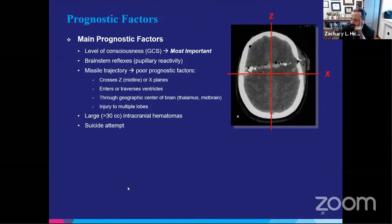So in terms of prognostic factors, still, just like other severe traumatic brain injury, the level of consciousness and your GCS is the most important. But you also want to look at your brainstem reflexes, particularly your pupillary activity, and in particular, the missile trajectory for gunshot wound to the head, for instance, it is extremely important.